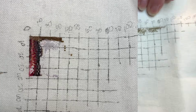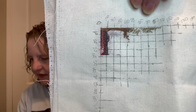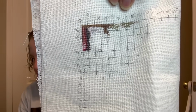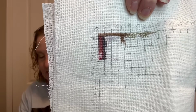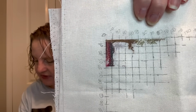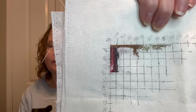But I started the month off at 528 stitches completed, and I was at 0.20%. I did 204 stitches on it in the month of February. I am now sitting at 732 stitches done out of 270,000. I am at 0.27% now. So there's that.